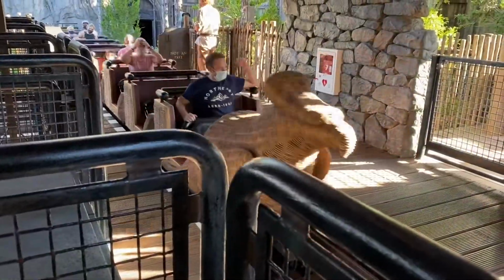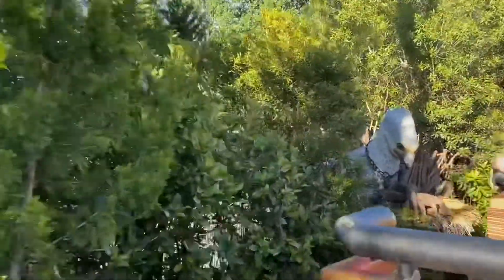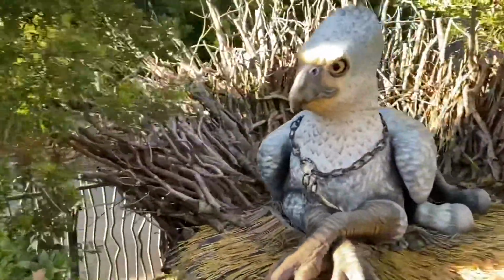Safety belt. Oh, you're well done. Go on, then.